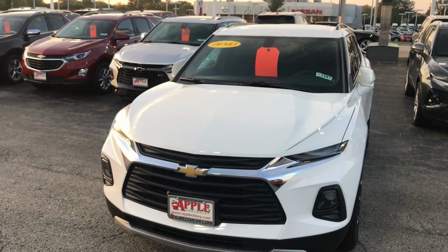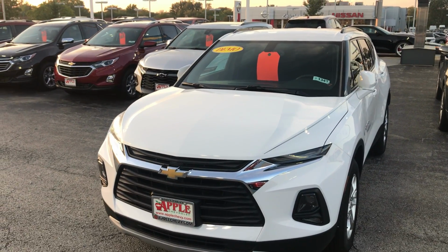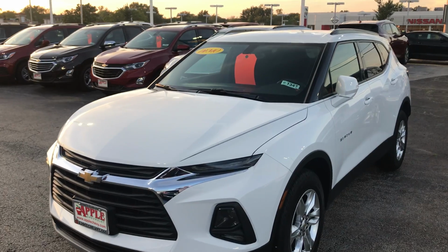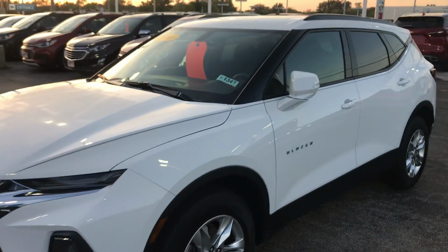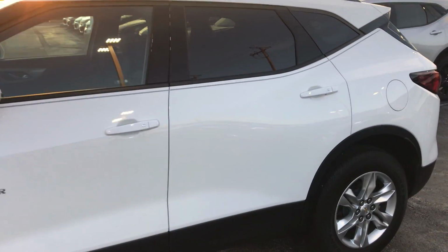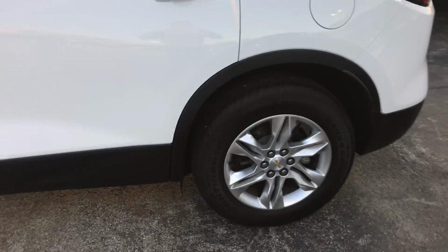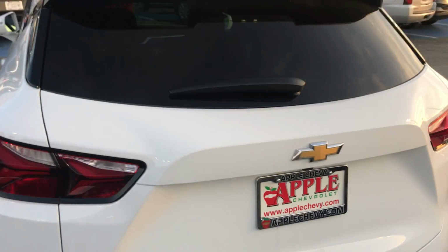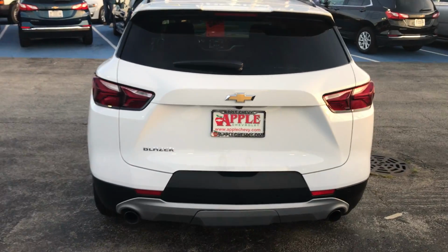Today I'm standing in front of one of our retired demo service vehicles, the 2019 Chevy Blazer. This vehicle only has 3,066 miles on it and is being sold as new with warranty at Apple Chevrolet. For the month of September, all Apple customers will receive over $5,200 in savings on this specific vehicle.